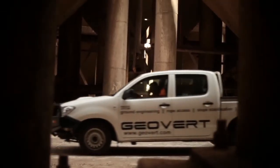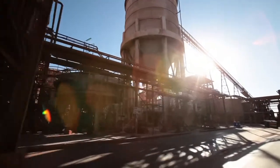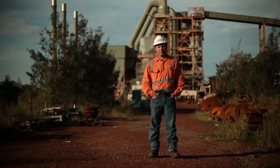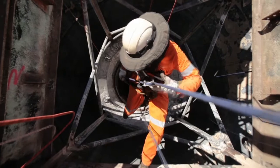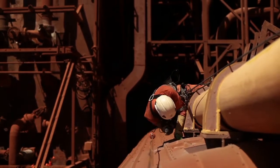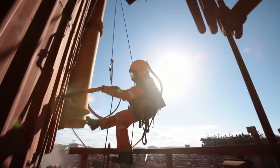There's a great camaraderie amongst the team. And we're very proud of what they do. Everyone likes to get in and lend each other a hand. 2 points of contact at all times.